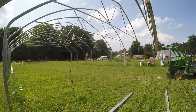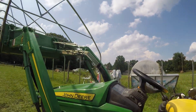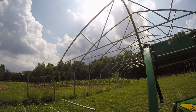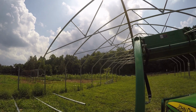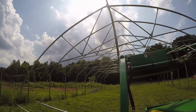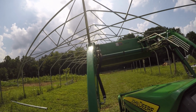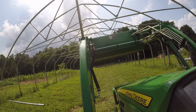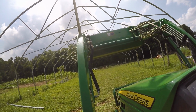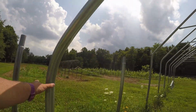All right, I'm not lifting it. I will lift it with El Tractor. All right, my other side came off, but that's okay. Sometimes that happens.